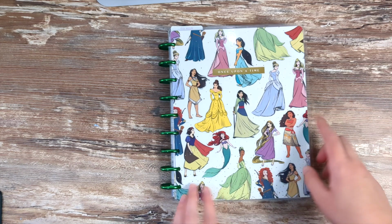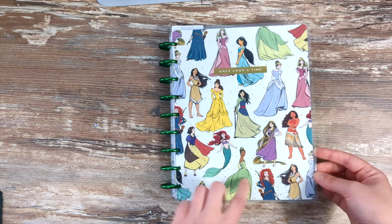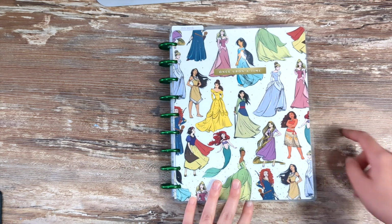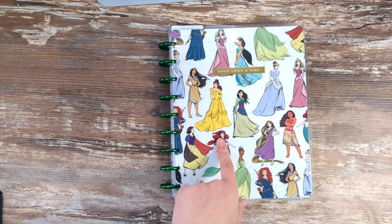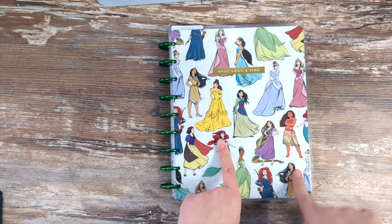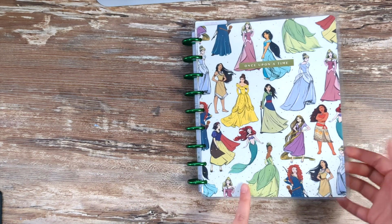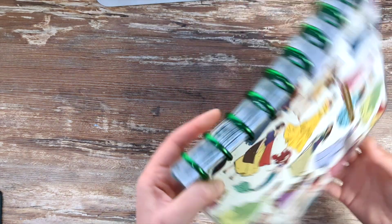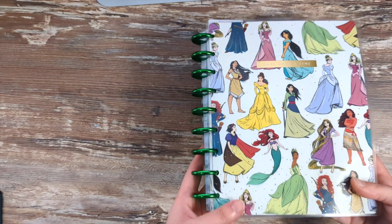It's this beautiful cover. It says Once Upon a Time. Yeah, you can see that. It's got all the Disney princesses drawn in this gorgeous, realistic looking style. This was a cover from a couple of years ago, I think 2021, and I think it was on a guided journal. I just got it on Mercari or Poshmark, and I have it on these really pretty green discs. I want to use these discs all year because they will literally match pretty much anything.